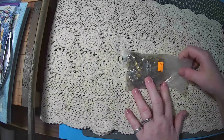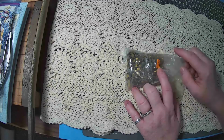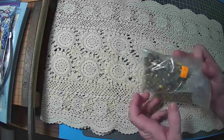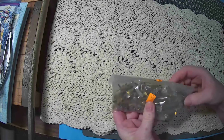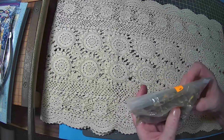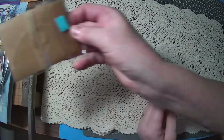I got all of these for 59 cents, actually less because the orange tags were 30% off. So these look like they're gold and silver. There's a big giant one in there. So, but those will get used, right?